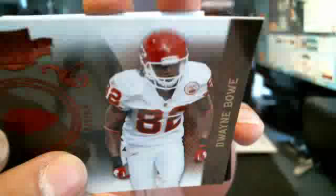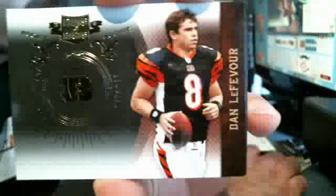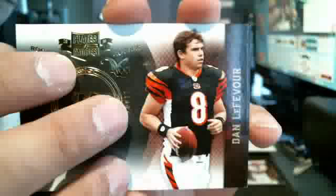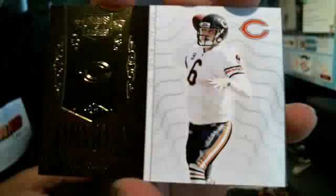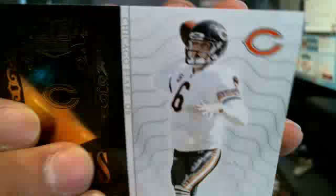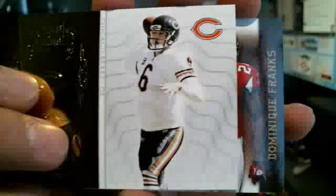Dwayne Bowe, numbered to 499. Don Lefebvre, out of 50, look at that. And honors, Jay Cutler gets honors in this product for the Bears. Numbered to 299. We got our first hit here.